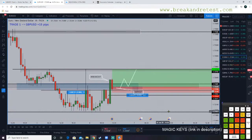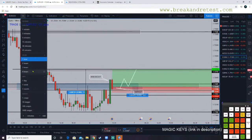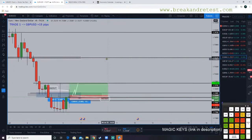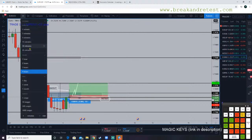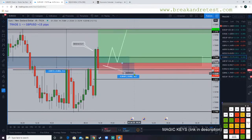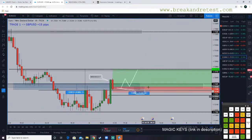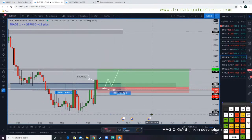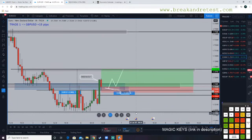Euro Cad, what about Euro Cad? Yeah, Euro New Zealand probably is going to be a fake out based on the 4 hour. I think I'm going to close most. Let's see if price comes a bit higher, see if I can close at break even or a very small loss, 2-3 pips, because I don't trust this anymore. The 4 hour is not looking good. I don't trust it that much.